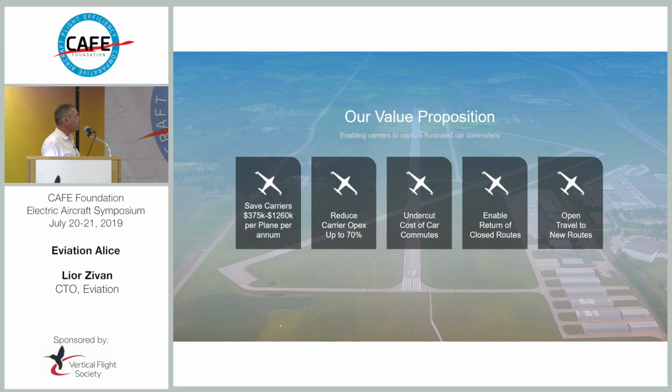So our value proposition is, I think everybody in the room shares more or less the same. We want to reduce the operating cost, to allow a clean operation without any CO2 emissions. And eventually, we want to reopen closed routes, make regional transport by aviation a major player in how people commute, and enable people to travel much faster than today in a much more comfortable way, for the same or less cost.